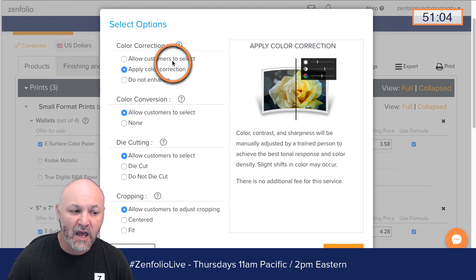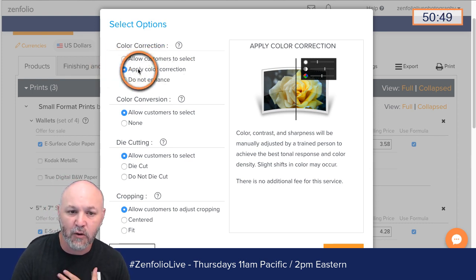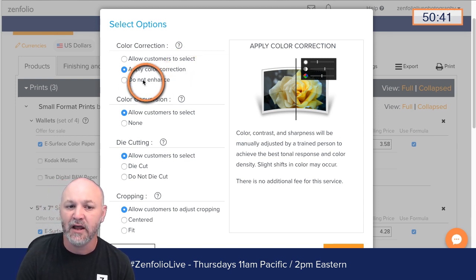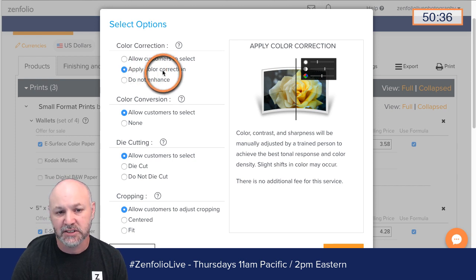But for two, I feel like it looks slightly unprofessional, is that a word? Slightly unprofessional if my clients are seeing the option to color correct my photos. So I never leave that option to let them choose. I always either apply it, or for stuff that I'm going to spend a little bit more time on in post-processing and maybe I've done some artistic edits, I might turn that option off. But for this one, since it's a volume job, we're going to have color correction apply.